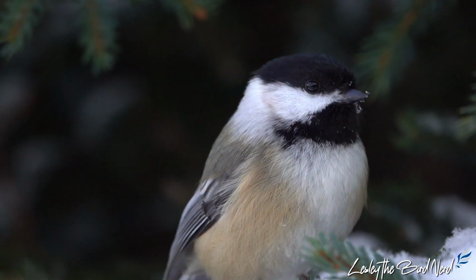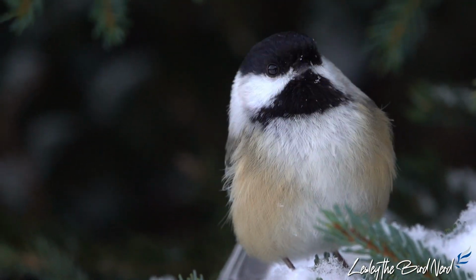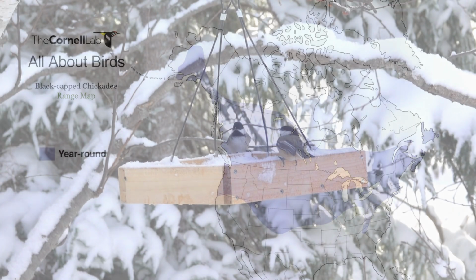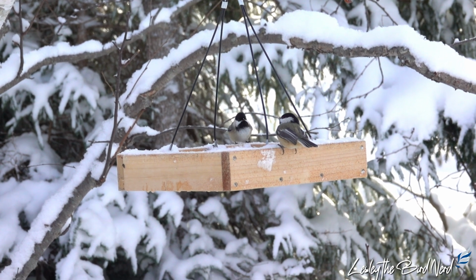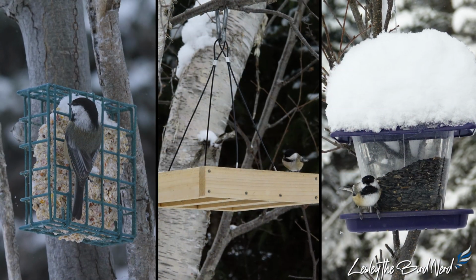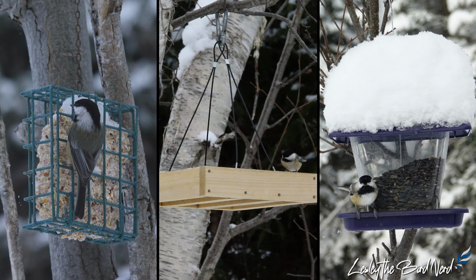Belonging to the Paridae family, perhaps one of the most beloved backyard feeder birds is the smart little black-capped chickadee. Thanks to how widespread they are, found across most of Canada and the northern half of the United States, it's not much of a problem to see and attract these darlings. Suet feeders, tray, hopper, or platform feeders filled with black oil and safflower seeds or peanuts out of the shell is sure to please them.